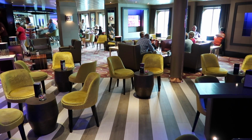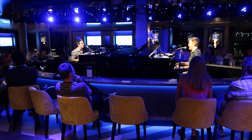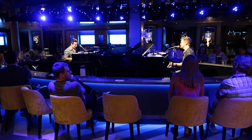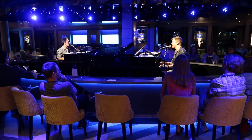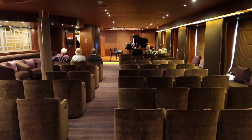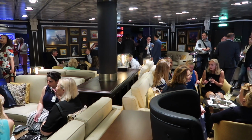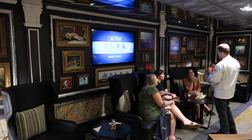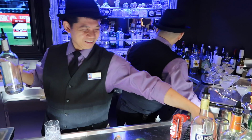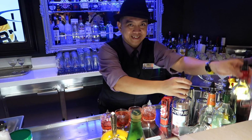Further on from that is the Billboard On Board bar. This is a great bar, very popular. At night they have two pianists and they sing songs, take requests. Great venue right in the hub of the ship. Also part of the Music Walk and close to these other great music venues is the Lincoln Center Stage. This relatively cozy place hosts classical concerts and performances. And also close by is another great bar, the Gallery Bar. It really focuses on serving great cocktails. It used to be the nightclub and has been converted into this really quirky and unusual bar.